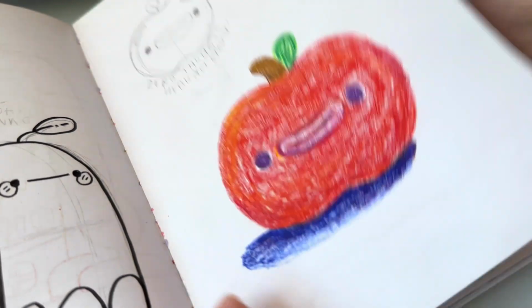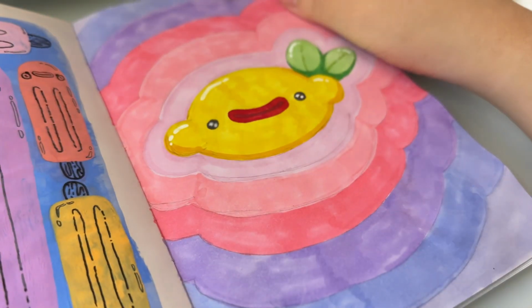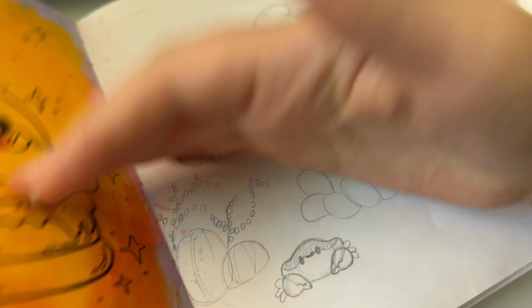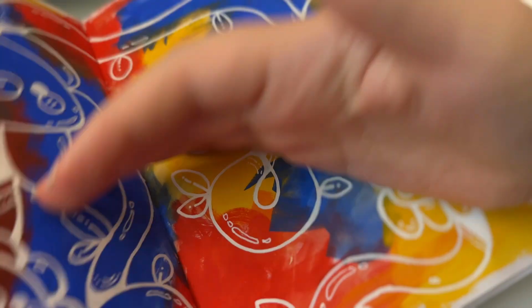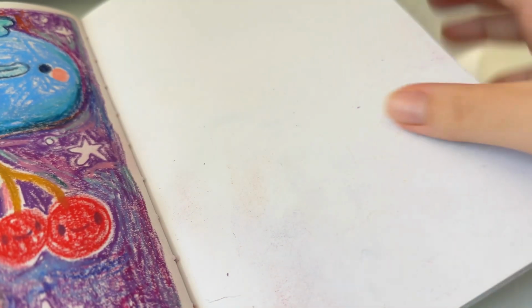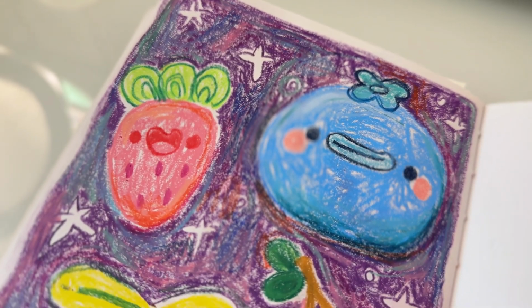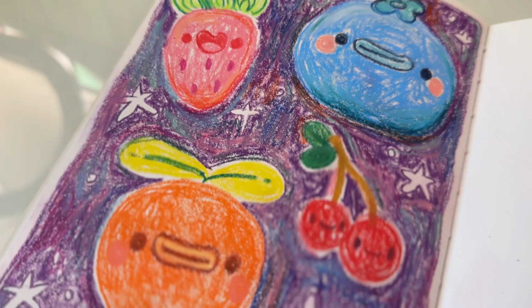Currently, I'm on a mission to finish my sketchbook. I've had it for about a year now, and I'm just so ready to move on to the next one. So I decided that I wanted to document the final pages of my sketchbook in the hopes that I will be motivated enough to get it done soon and to keep me somewhat accountable by posting it online. Here is the page that I did that I also shared on my TikTok and Instagram.